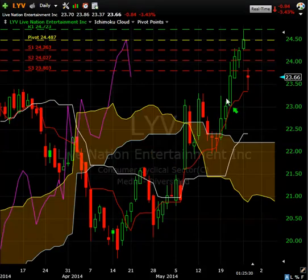LYV was an entry back down here at this candle, again staying above the Tenkan Sen, but you can see where today, of course, we had this big gap down after it had already hit some nice profit for us. Where it found support was right on the Tenkan Sen. Kind of interesting, and it has popped up a little bit from that point.